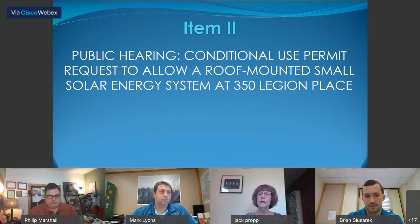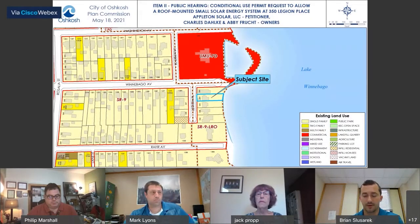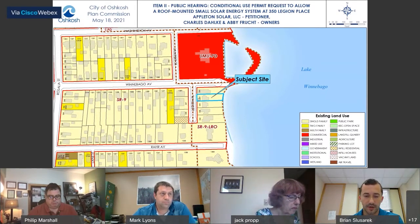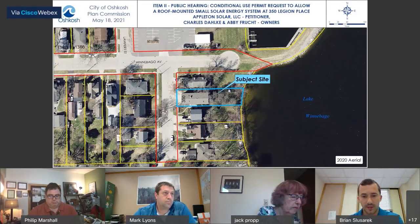Thank you. This is a CUP request for rooftop or roof-mounted solar panels at the subject site. Small solar energy systems are considered an accessory use and require a conditional use permit in all zoning districts. The subject site is located on the east side of Legion Place. It also has shore frontage on Lake Winnebago. Surrounding uses are all single-family uses, and there are also the waters to the north across Winnebago Ave.